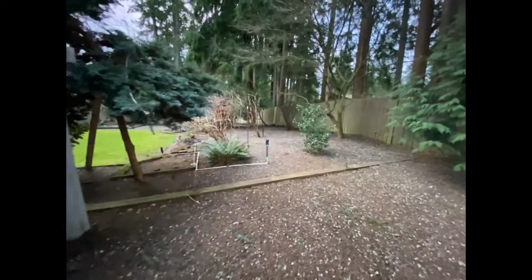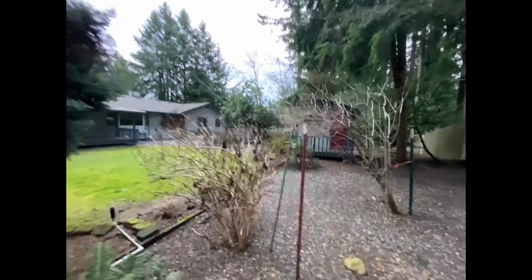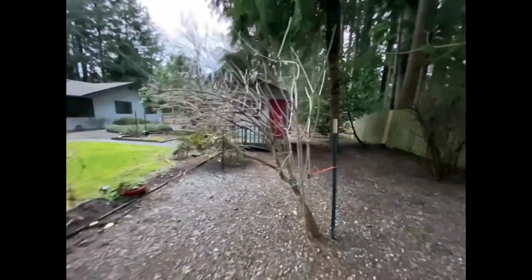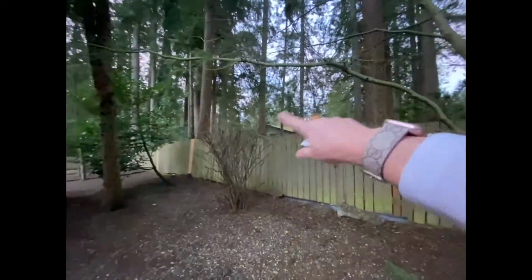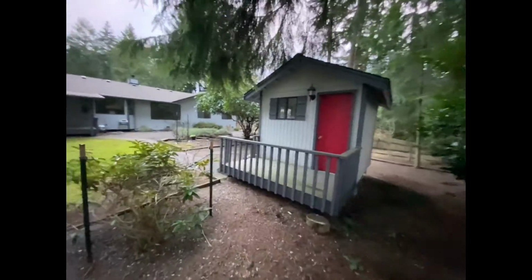This was probably wood storage here. There is a small regional airport, and you can probably see that on the map. Again, the sprinklers, they were definitely gardeners. It's a beautiful park-like backyard. I love it. Neighbor's house there, but it's pretty well screened because of the fence and the trees.